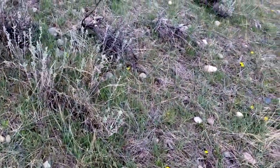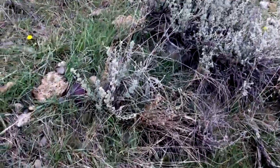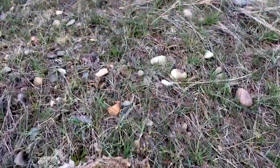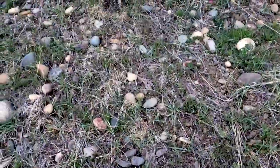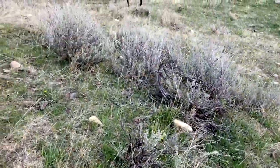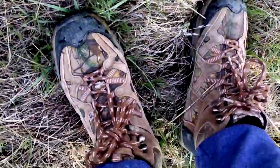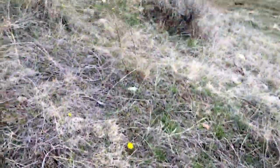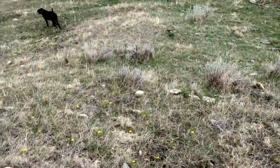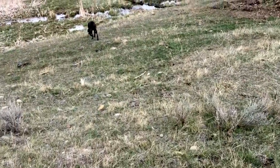It's spring, at least what passes for spring here in eastern Montana. We had snow this morning, so not so springy. But what that means is that things are starting to green up a little bit and the ticks are out. So I have my sweatpants on that are tight at the bottom. I've got boots, I've got long sleeves, and I will be sure to check myself before going back home.